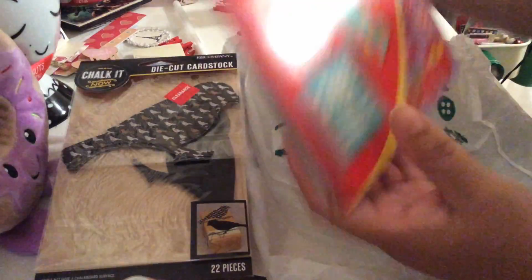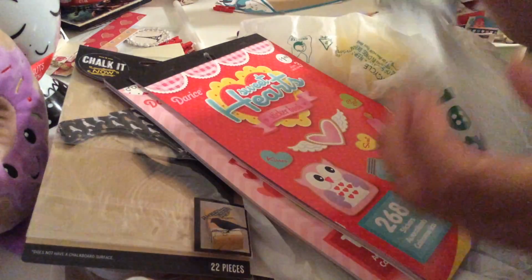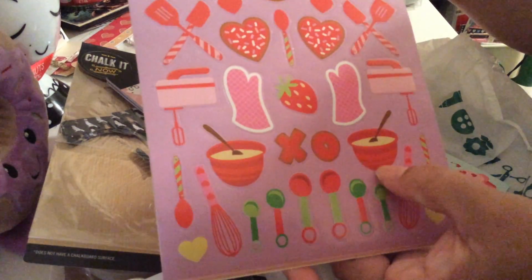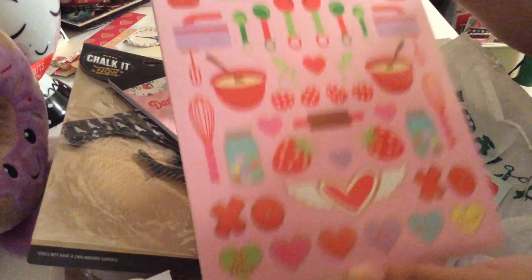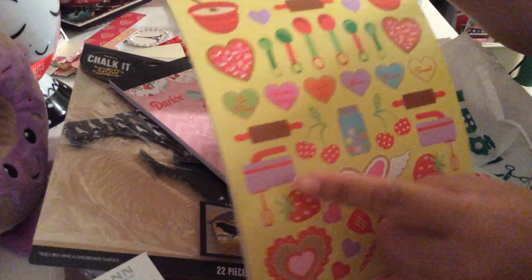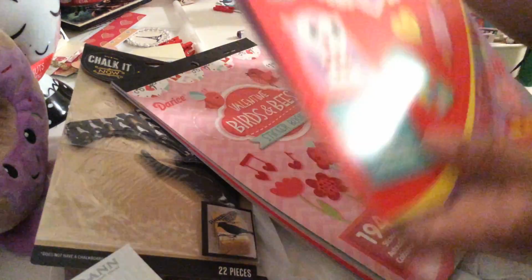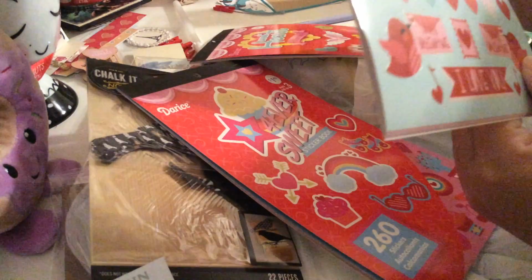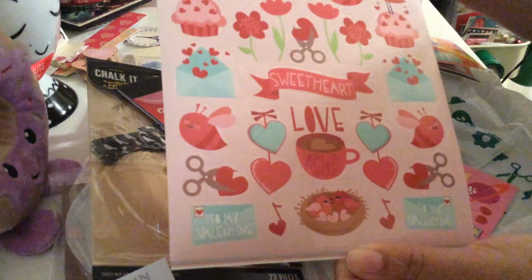And last but not least, I got more stickers, and these stickers had 70% off. I paid 44 cents for this, and look, how beautiful. I love this look, because you can not only use it for Valentine's, you can use it for a big pocket letter or a mini album or whatever. Look, so adorable. So cute. Look at the cherries and strawberry. And this one has coffee. It says, "You love you a latte." Love it. And cupcakes. I love it.